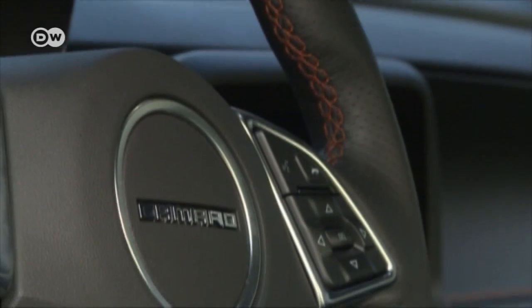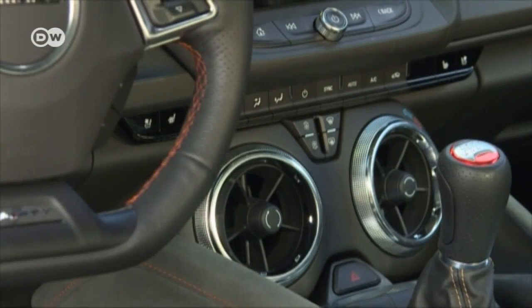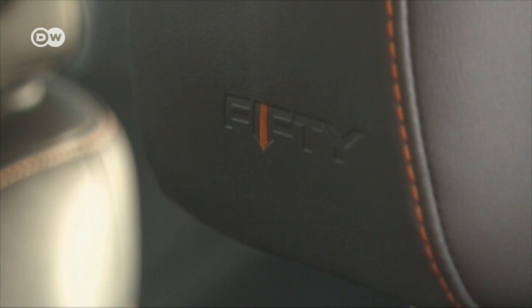Inside as well, Chevrolet has obviously done its homework and left out the slapdash, cheap-looking materials typical of many other American cars. The workmanship here is high quality.